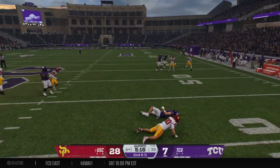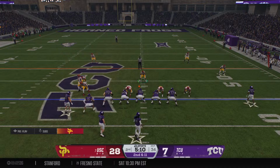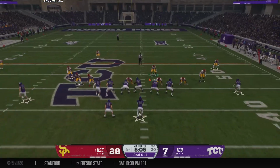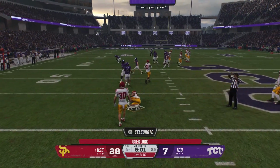Snagged out of the air. And maybe he'll get back to the line of scrimmage, but no more than that. And the Horned Frogs are in the hurry-up. Wide receiver comes in motion. Well, the defense didn't have a lot of time to celebrate that last big play because... Interception, and things are going from bad to worse.